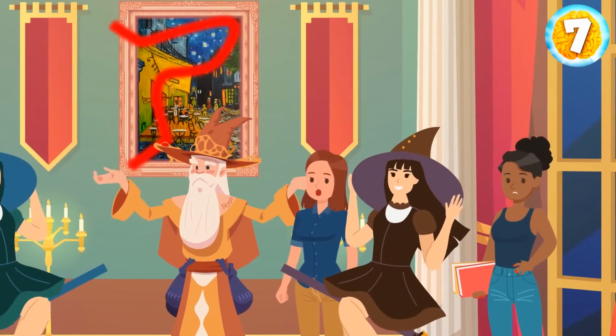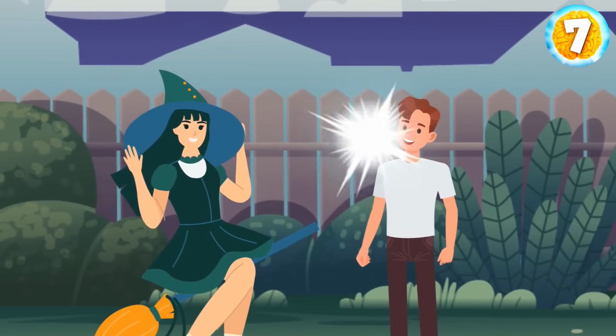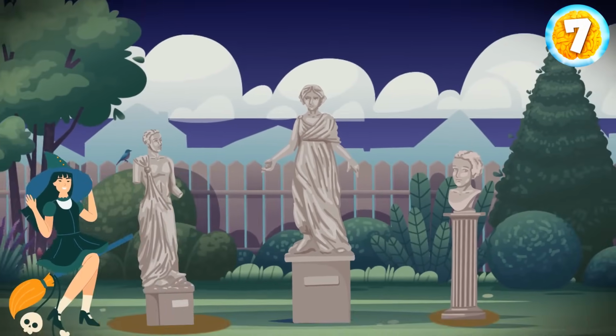Glinda. Her nail polish has the same color as the scratches on the painting. Luna takes James to the garden and turns him into stone. Can you find the enchanted James among these 3 statues?